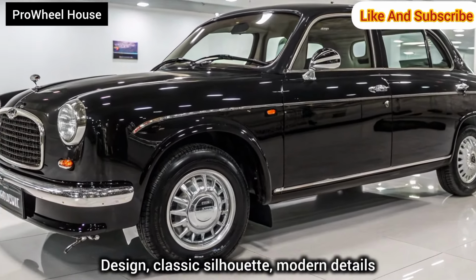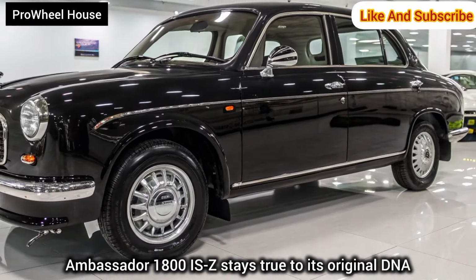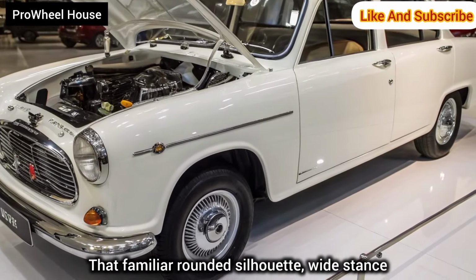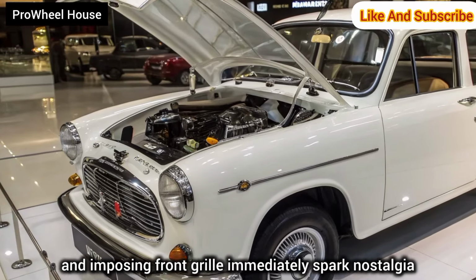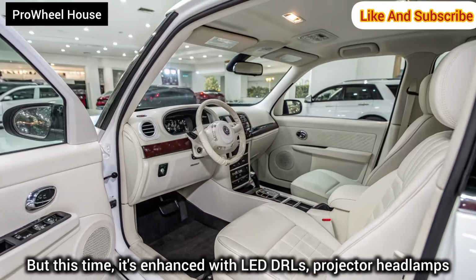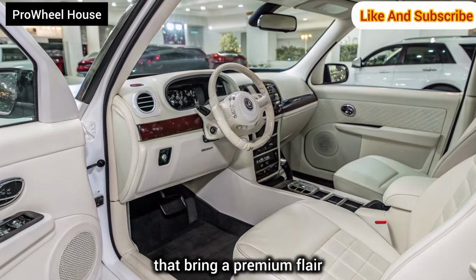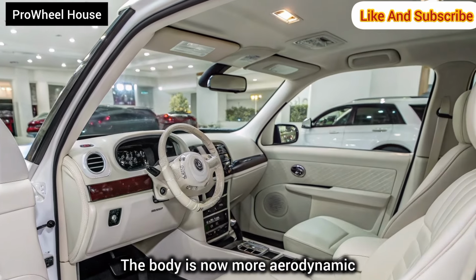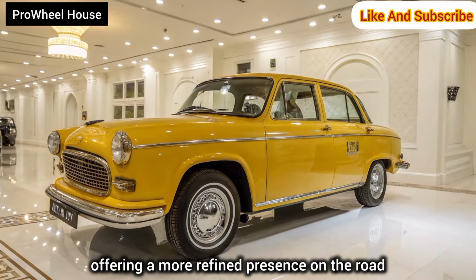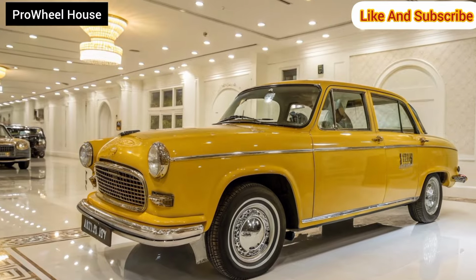Design, classic silhouette, modern details. The 2025 Ambassador 1800 ISZ stays true to its original DNA. That familiar rounded silhouette, wide stance, and imposing front grille immediately spark nostalgia. But this time, it's enhanced with LED DRLs, projector headlamps, and subtle chrome touches that bring a premium flair. The body is now more aerodynamic, and the build quality has significantly improved, offering a more refined presence on the road.